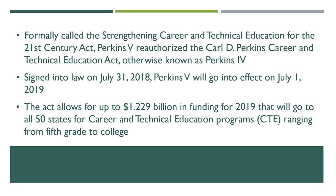This Perkins 5 was signed into law this summer, end of July, and it'll go into effect on July 1, 2019. So we've got some time to get ready for it, and there's a lot of work to be done. It's going to allow for up to $1.229 billion for funding just in 2019. It'll go to all 50 states for career and technical education programs ranging all the way from 5th grade to college. So that means that even though there is more money allocated, there's also more players in the game. So that could get interesting.